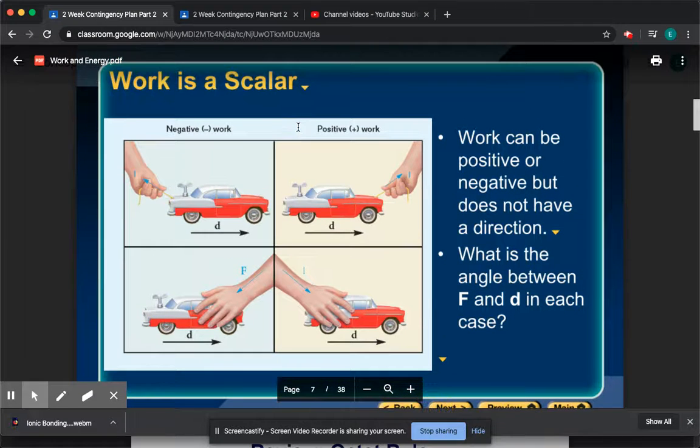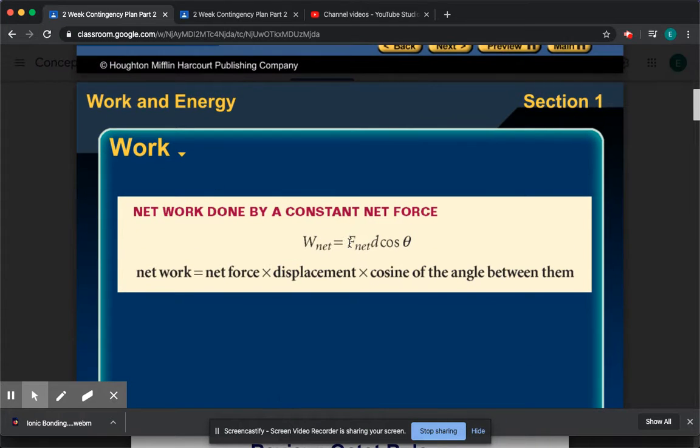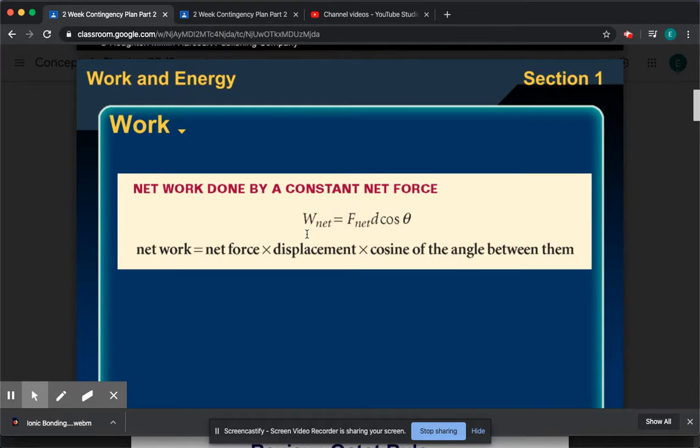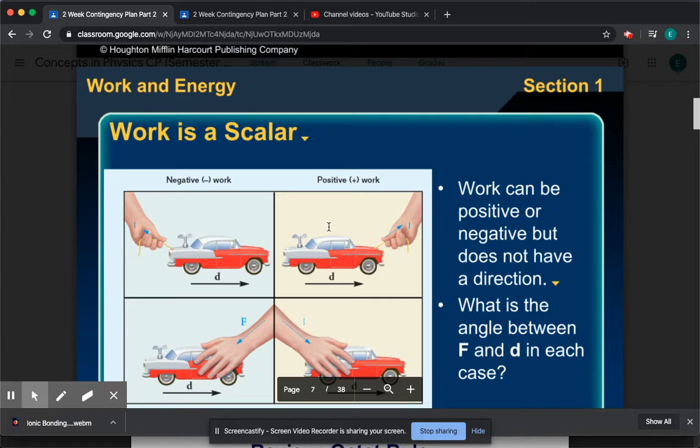Work itself is considered a scalar. Force is a vector and displacement is a vector, but work is a scalar. I'm not going to get into specifics, but a vector times a vector can give you a scalar, and a vector times a scalar is still a vector. There are rules like that, but you don't have to worry about that. They're just saying that work is a scalar. Work itself is considered to be a scalar.